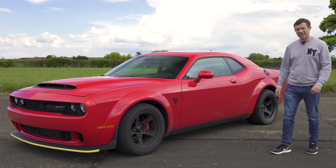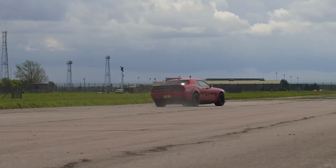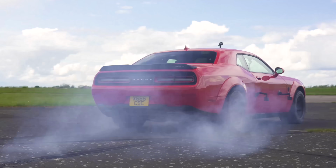Of course, I'm going to take it for a drive. Might behave like a bit of a hooligan, and I'm going to launch it. This is supposed to be a 10-second car, but is it? We're going to find out.